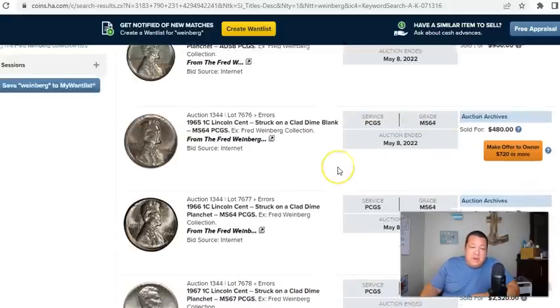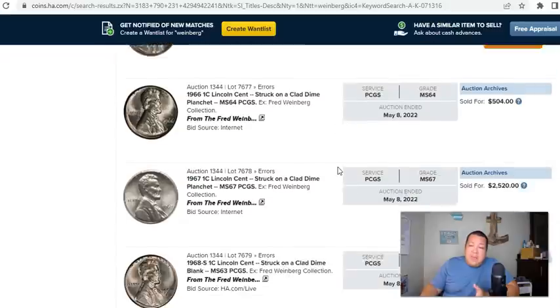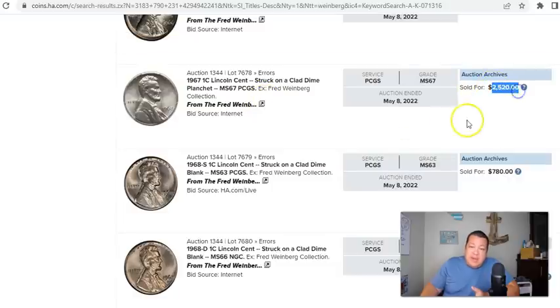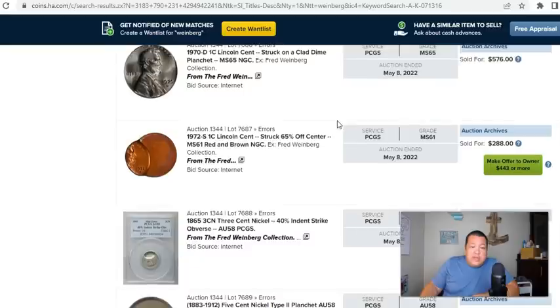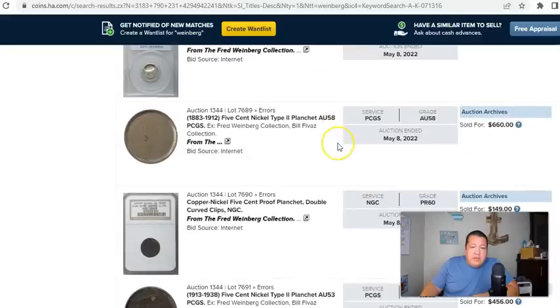Once we cross into 1965, we actually have Lincoln cents that were struck on clad dime blanks. Okay, these are copper nickel clad coins. You have some of these insane, like higher graded examples that, of course, fetch the most amount of money. Again, the grading rules still apply when it comes to error coins. The finer the specimen, the more money that it will capture on the secondary market when it's time to go for a sale. All right, so we're just going to kind of move on from here. Again, more off-center strikes. We're going to keep moving there.